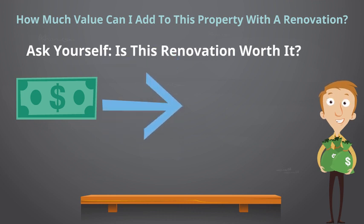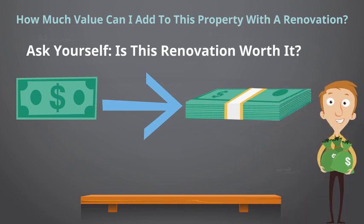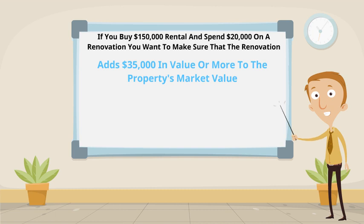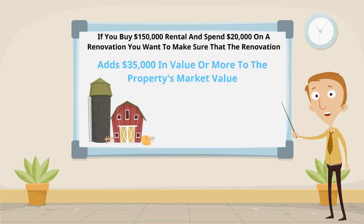So for example, if you buy a $150,000 home and spend $20,000 fixing it up, you want to make sure that the renovation is worth the cost. By that I mean, does the $20,000 renovation add $35,000 or more in value? If so, the renovation is worth it because you can then refinance the home and take out the extra money you added to buy another property.